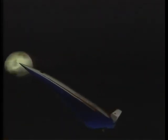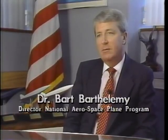Designed as a single stage-to-orbit vehicle, the X-30 would take off from a runway, cruise in the atmosphere between 80,000 and 150,000 feet at speeds up to Mach 25 and return to Earth at a runway of choice. Dr. Bart Barthélemy, Director of the National Aerospace Plane Program.